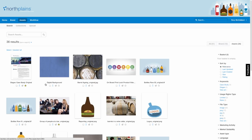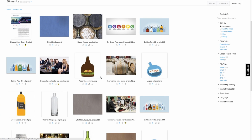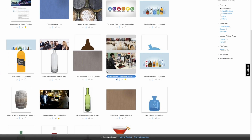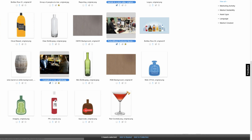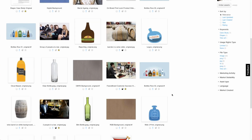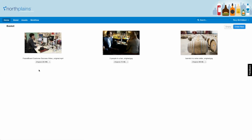The final area within the asset library I need to show you is the bulk download. So let's pick the barrel photos, or just some photos generally this time. So I'm going to pick 3 photos that I like. And what I can now do in bulk, I can add these to the basket. And you'll see that within my basket here, I can see the 3 assets. So I can now order these assets.